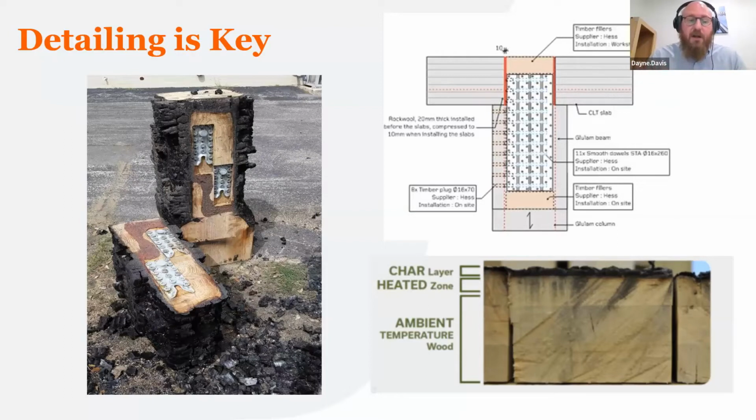We're expecting in our finite time equivalency that the fire would actually only last about 60 minutes at peak. So we would never actually get to a full 90-minute fire. So that means that we had a safety factor there to achieve and make sure that the building would always stand up.